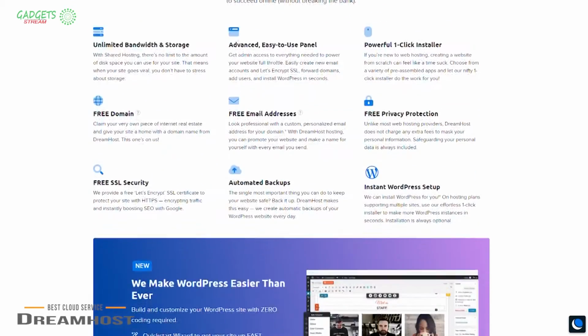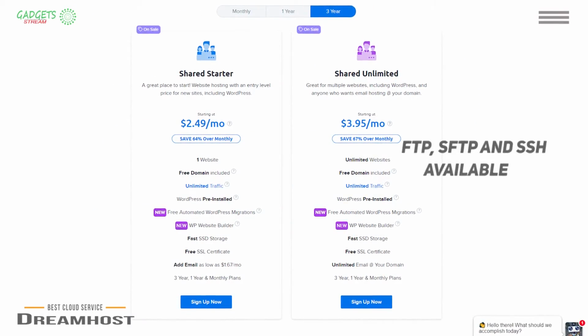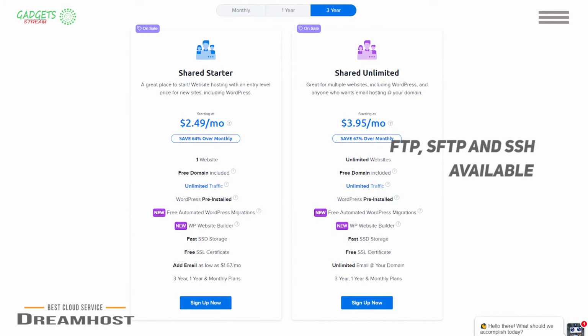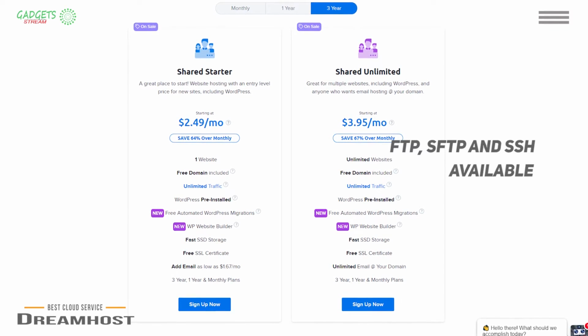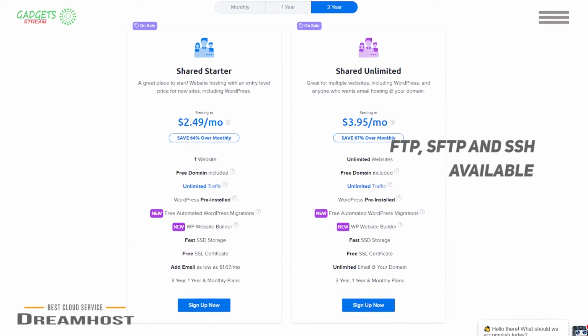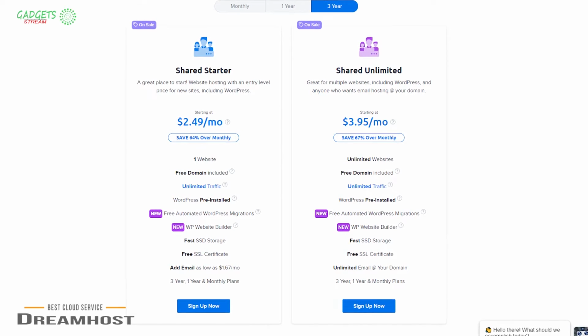For file transfers, FTP, SFTP, and SSH access is available, and the shared plan will allow you 6 of these. They support HTTP2, the latest version of PHP 7, and they have their own firewall too.